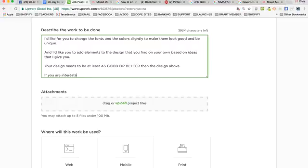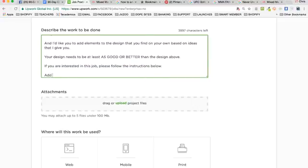If you are interested in this job, please follow the instructions below. Add the word, and then you make up a code word, right? Add the word, and let's say the word is going to be fantastic in your application response. Add the word fantastic in your application response, or you will not be considered.